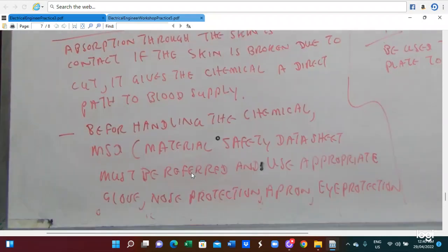So for people handling any chemical, in this case, we have to refer to the MSDS. MSDS is a material safety data sheet and must be utilized. On the material safety data sheet, it explains the kind of chemical and the appropriate handling method. First aid methods are also written on the chemical safety data sheet. So the material safety data sheet must be consulted, and appropriate gloves, nose protection, apron and eye protection must be worn.